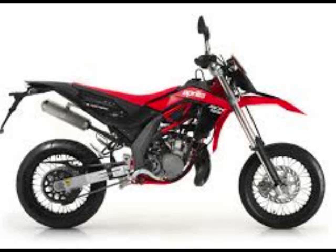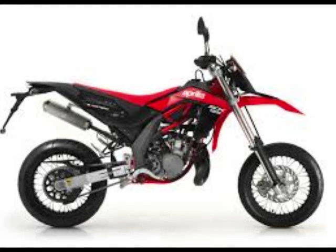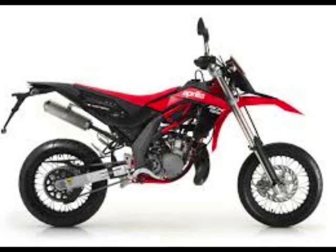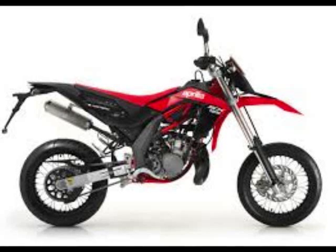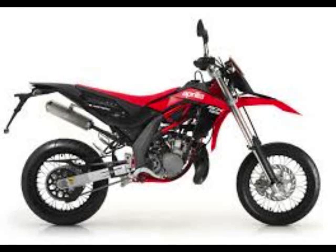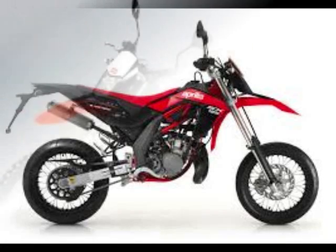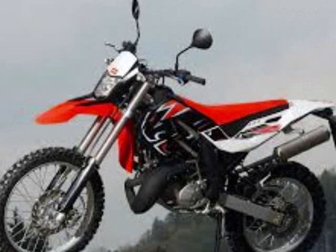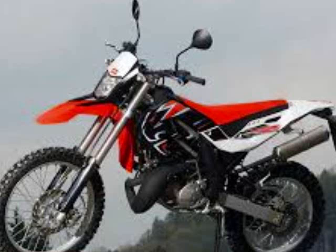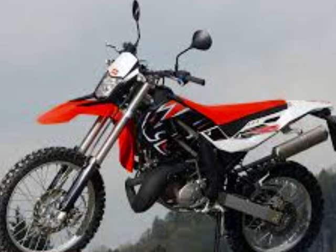The front brakes feature a 260mm disc and two-piston floating caliper, while the back brake incorporates a 220mm disc and another floating piston. The robust, steel, double cradle, trellis frame is coupled to an oversized suspension system. At the front is a mighty, 40mm upside-down telescopic fork offering wheel travel of 260mm.